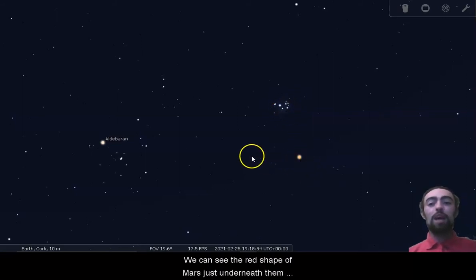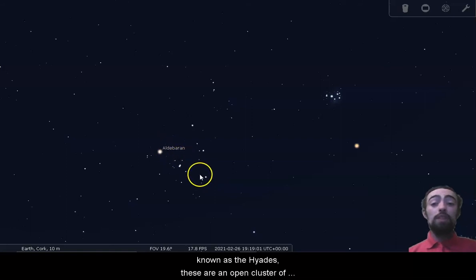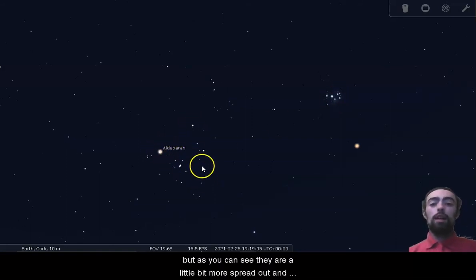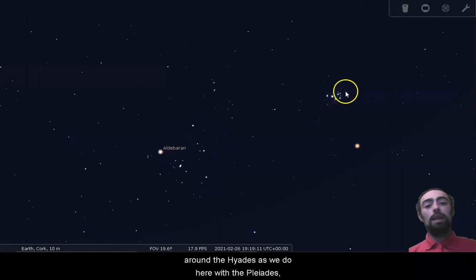We can see the red shape of Mars just underneath them, and over here is Aldebaran with the V-shaped group of stars known as the Hyades. These are an open cluster of stars, very similar to the Pleiades, but as you can see they're a little bit more spread out, and we don't see the same fuzziness or nebulosity around the Hyades as we do here with the Pleiades.